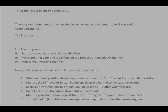3, keep your transmissions to a minimum. Release the push-to-talk after your message. 4, do not act unless the information is fully understood. 5, monitor your channel and repeat the steps 1 through 5 until your duties are complete. 6, turn off your radio. Portable users are required to prep their units for their next assignment.